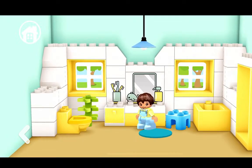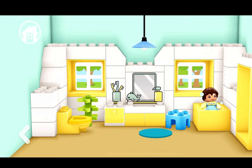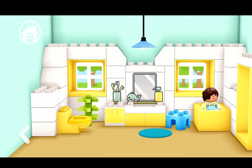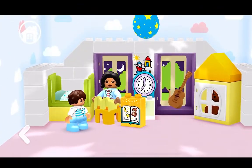And you can also take a bath here. Maybe. So beautiful yellow bathroom. With yellow toilet, with yellow bus. Nice. And maybe we go to the next room. Oh, and there we can see a children's room.